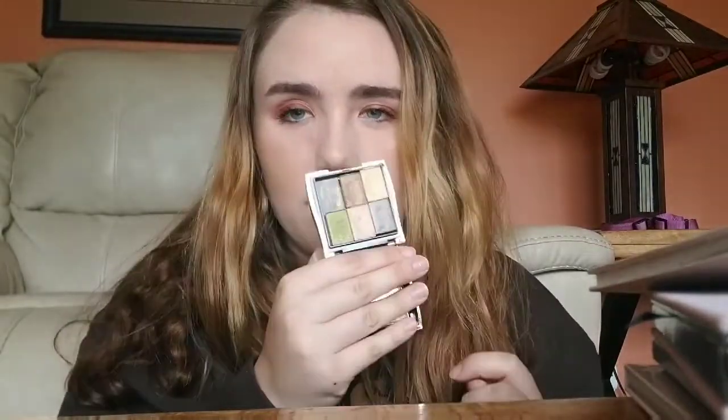This is like a Mary Kay. It's not like a palette. It's like a little thing and then you put like individual shadows in it. I like the shadows. I just don't use them a lot because they're all shimmers. So I don't really gravitate towards that.